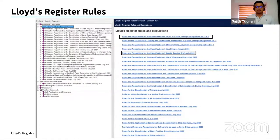The structural rules of the ship rules have been split between Part 3 and Part 4. Part 3 contains very generic information, which can be applied generically for all ship-rules-designed vessels. And Part 4 is ship specific. Ship specific means it can be tug specific. There are various chapters for each specific ship type: tugs, offshore supply vessels, container ships, etc.